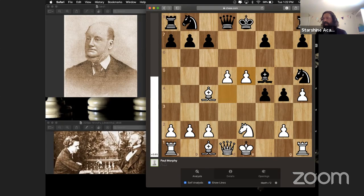And now Bird goes ahead and pushes that pawn, threatening the knight. And so Morphy's pretty much got to capture. He captures.